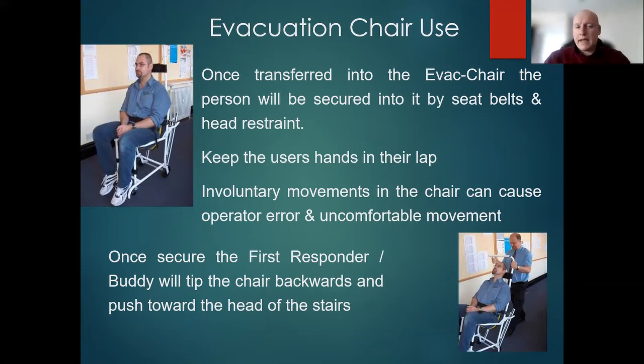Now, if it's a heavier person, it's awkward. There's actually a foot position you can put on the back, which is yellow. So put your foot on the yellow bar, and that will help you create that fulcrum point and pivot back. If you still can't get control of it, then consider putting the brakes on as well. And then once the brakes are on and your foot's on the footrest, tilt backwards.